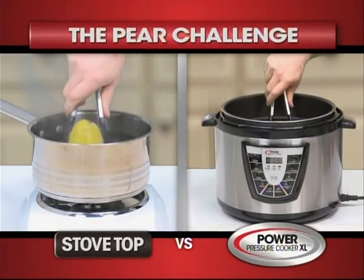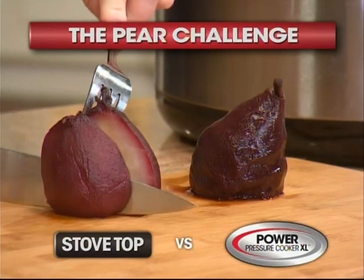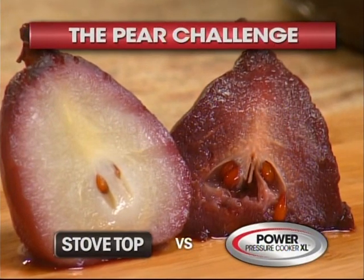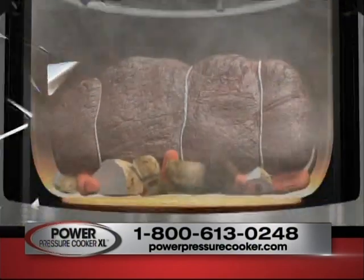To prove it, we cooked a pear in red wine on a stovetop and under pressure. Look, the pear boiled on the stovetop barely absorbed any wine, while the pear cooked in the Power Pressure Cooker is penetrated and infused with flavor all the way through. Amazing! This is not your grandmother's old pressure cooker.